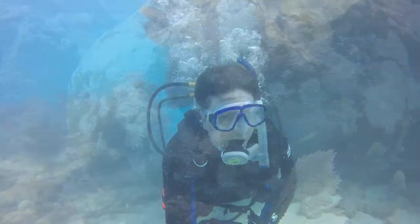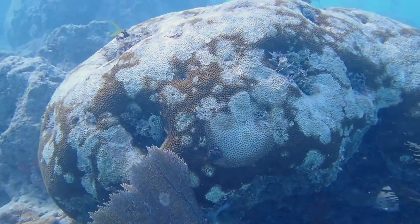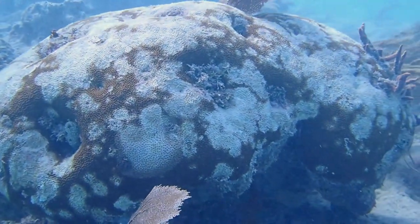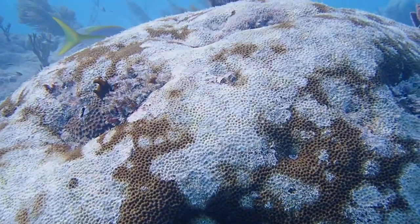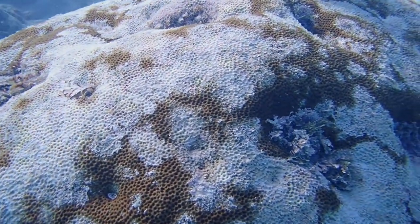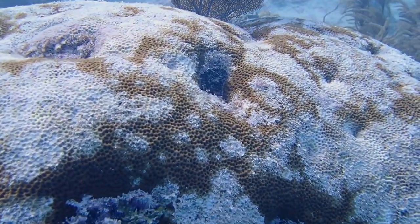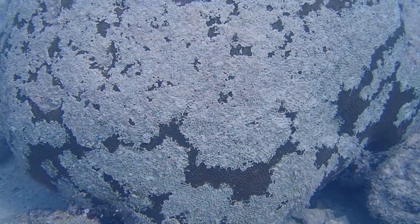Florida's coral reefs are struggling. A multi-year outbreak of coral disease reached Looe Key in 2018. We found plenty of corals that were not healthy. I've been coming down to the Keys since I was a kid, and I've definitely noticed a decrease in coral coverage over the years.